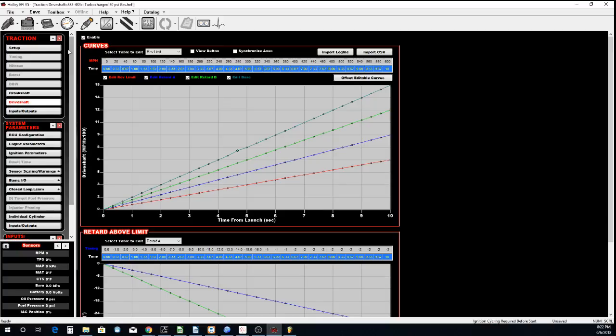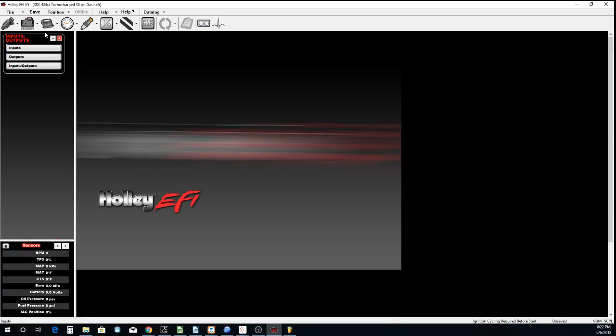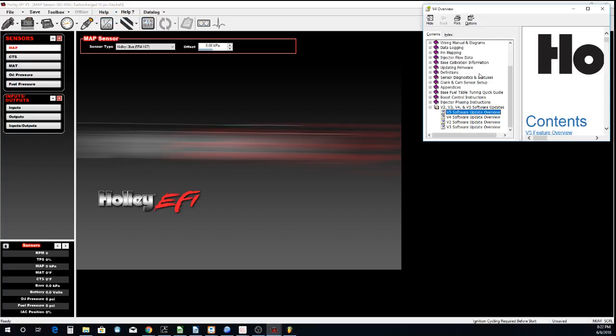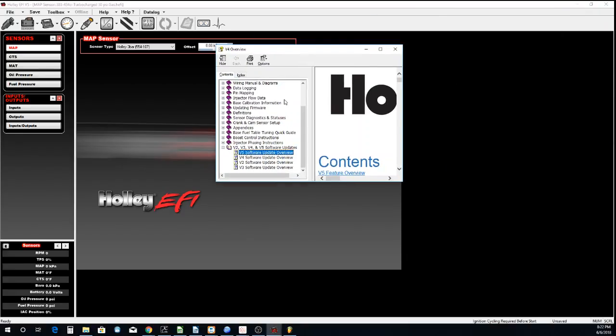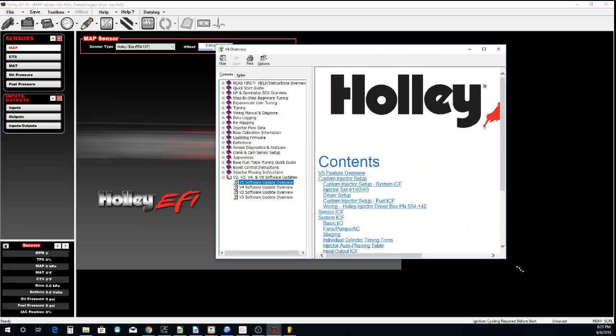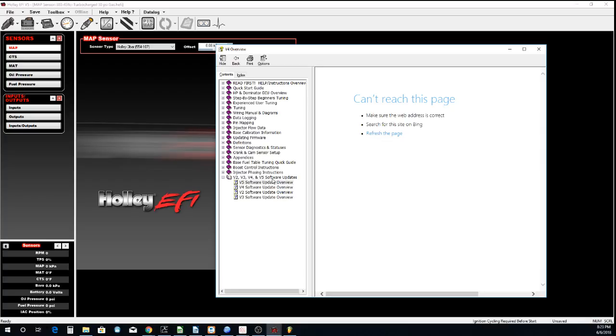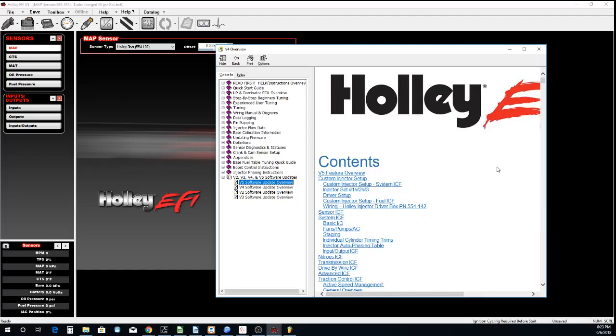Where are you seeing this? Let me pull this up. It's in the help guide. If you go into the help, you can scroll down to the bottom, and there's a V5 software update overview. Go into contents, then go all the way down. You'll see V2, V3, V4, and V5 software updates. Then you can see the V5 software update overview, which tells you everything that they've actually put into this. Nice. Thank you, Holley, for the documentation.